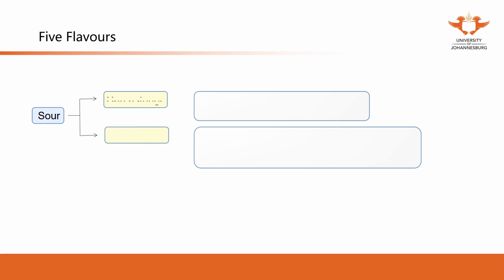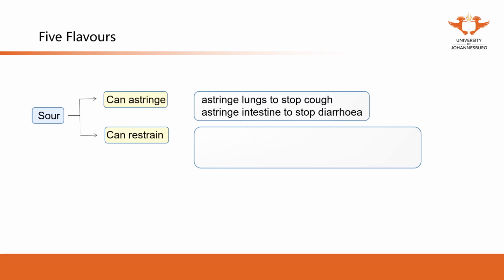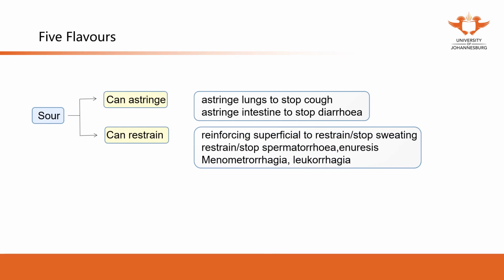Sour. Sour can astringe, can restrain the lung to stop the coughing, astringe the intestine to stop diarrhea. Astringe, sometimes it's hard to understand what kind of function astringe is. So you can think in the other way. What kind of function is not astringe?